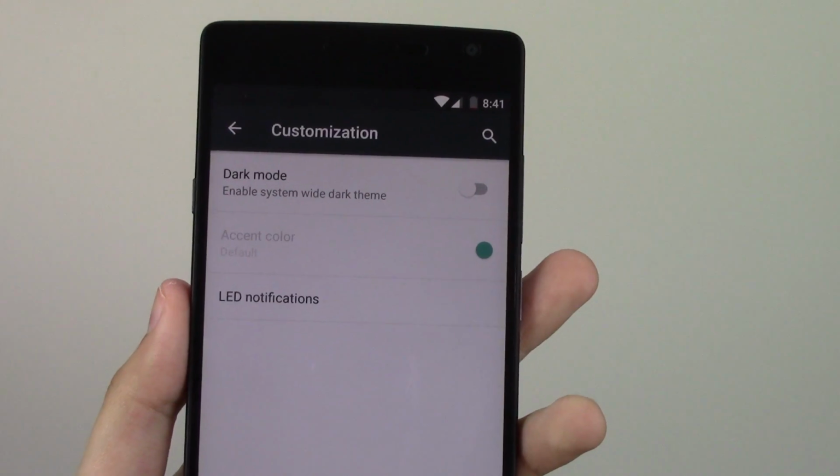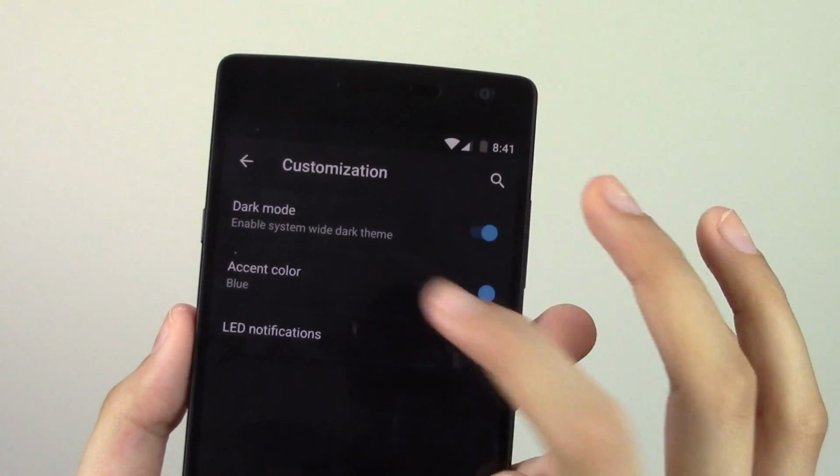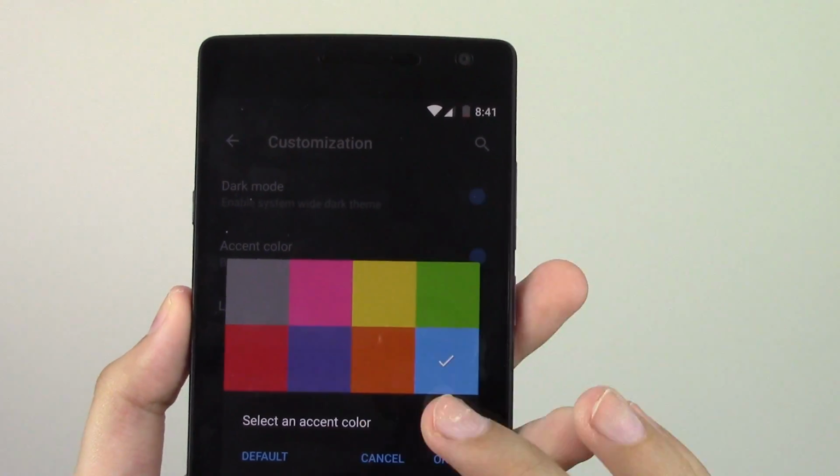So some of the cool features that OnePlus has added is a dark theme throughout the settings app and throughout some of the built-in apps that OnePlus created, so you can change the accent color to any color that you want out of the 8 or 9 selected options. And in Android Marshmallow, there will be a dark theme, but it's nice to see that they include this in Lollipop. So if you want a dark theme, it is included on the OnePlus 2.